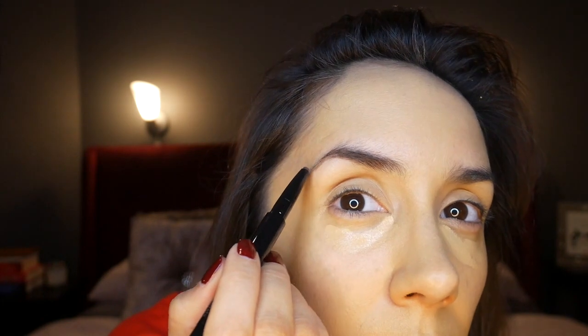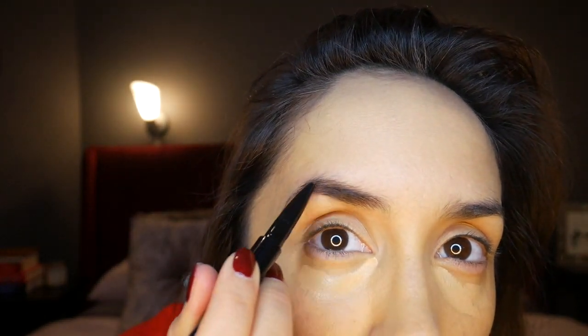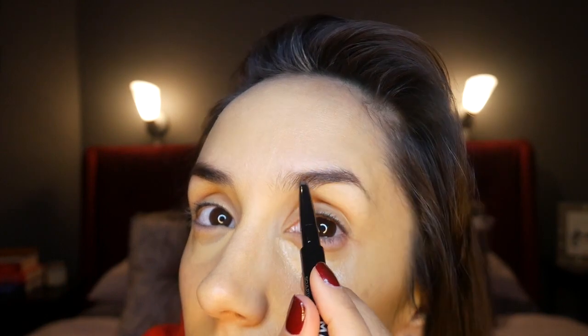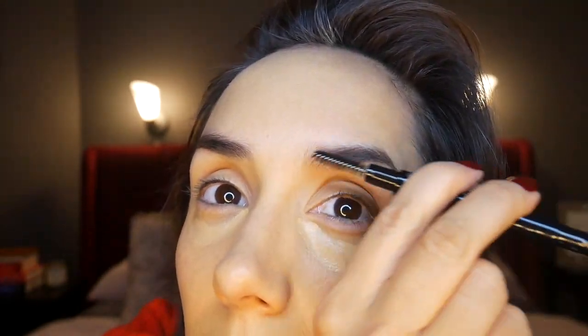Getting a little bit on the edge. And then you got the other side, which is cool, which is this part, and you just brush it through a little bit. And then if you see there's any little spots you still want to fill in, you can always fill it in a little bit, like I want to fill that in a little. Boom. See a difference in my eyebrows? And then I do my other eyebrow. There, and then I brush it through again. So that's my eyebrows done.